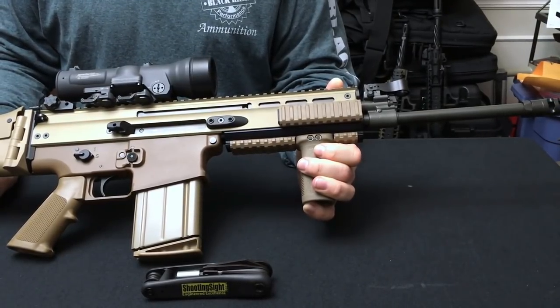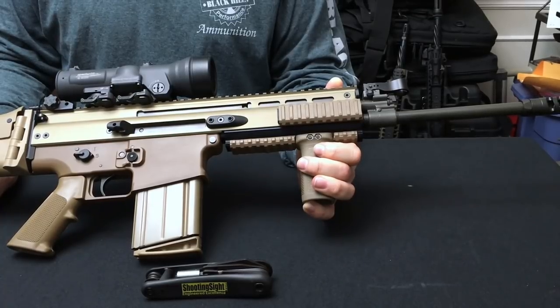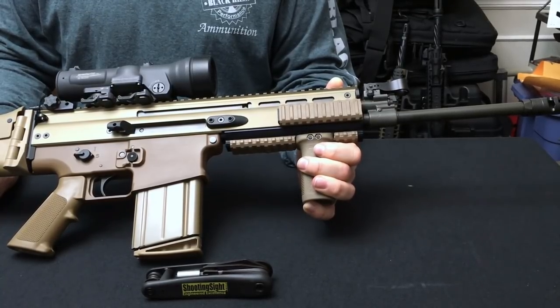And this rifle gets hot. The way this thing conducts heat is unbelievable. So these are very, very useful on this particular rifle. It gets hot awfully quick.